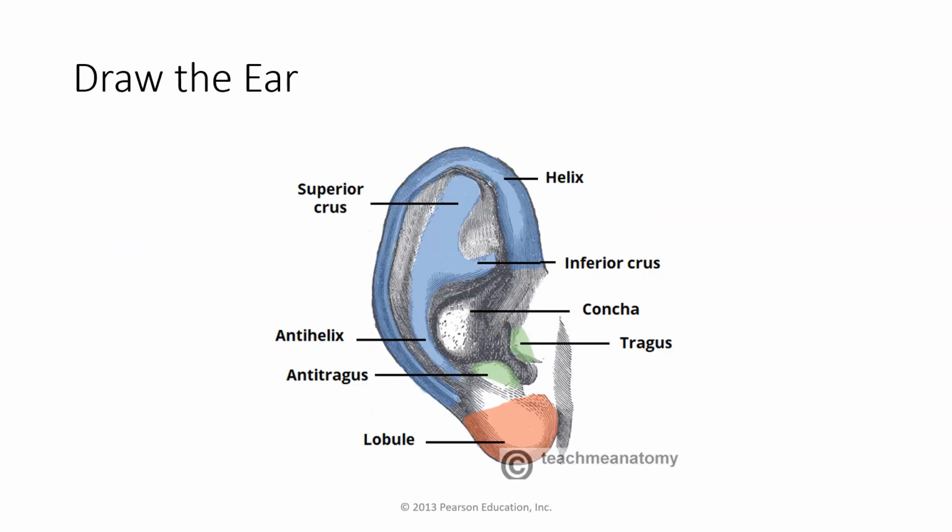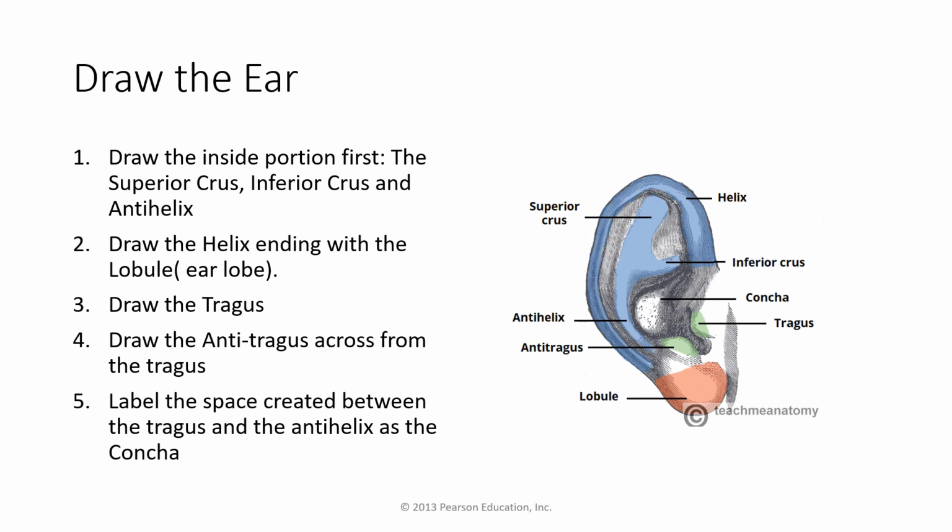So drawing the ear here, see if you can do that. Make sure you can label this picture. I gave you some directions here on a way that you can draw that. So go ahead and pause, take 5 minutes, draw the ear, do it a couple of times, make sure that you can get it.